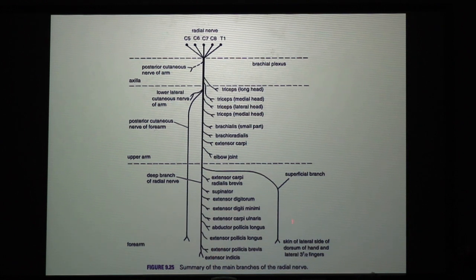If the radial nerve is damaged here, this sensation is gone. So try to anticipate the affected structures after the injury. This schematic diagram is very good for that type of understanding. If I damage my nerve at this line, all these muscles will be affected, and all this sensation will be affected.